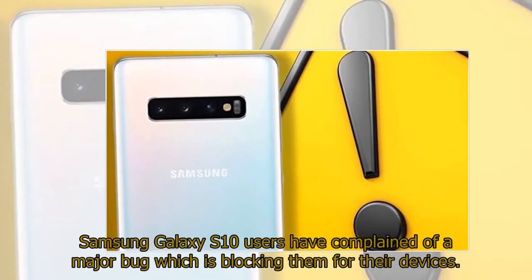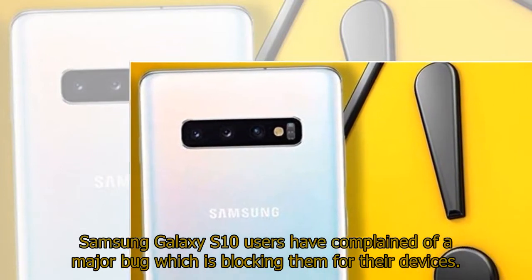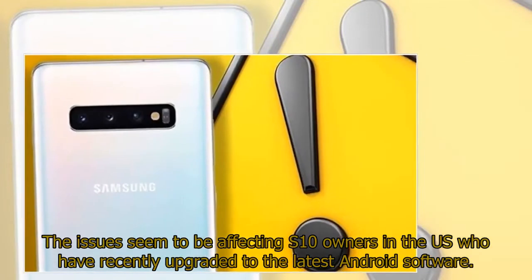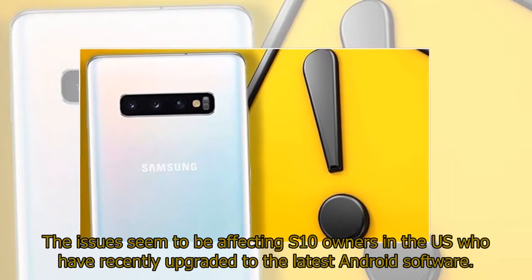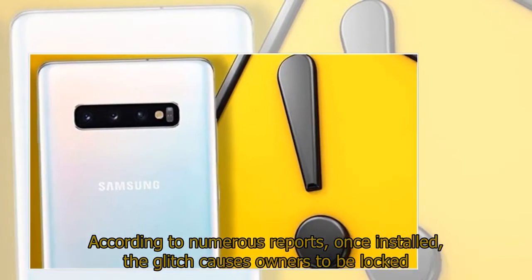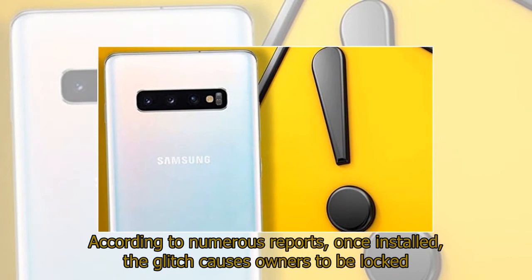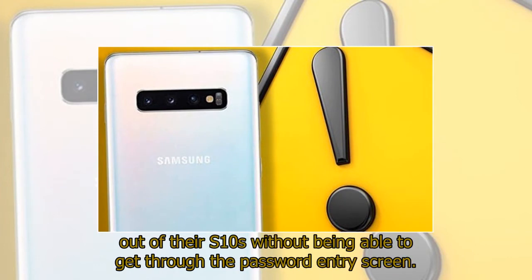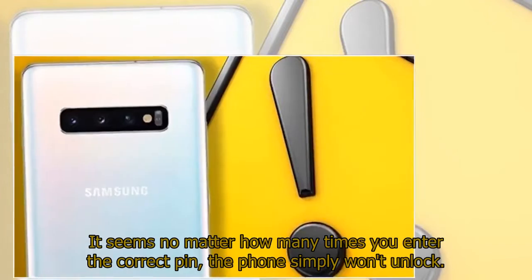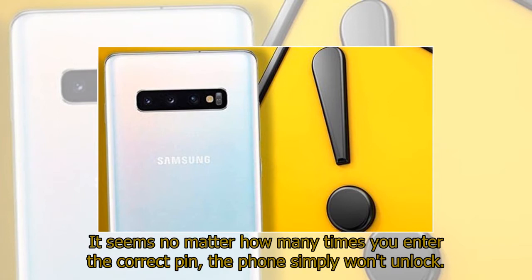Samsung Galaxy S10 users have complained of a major bug which is blocking them from their devices. The issues seem to be affecting S10 owners in the US who have recently upgraded to the latest Android software. According to numerous reports, once installed, the glitch causes owners to be locked out of their S10s without being able to get through the password entry screen. It seems no matter how many times you enter the correct PIN, the phone simply won't unlock.